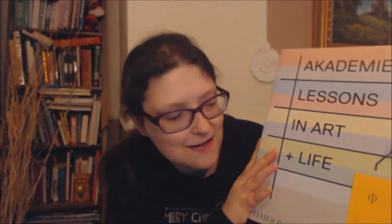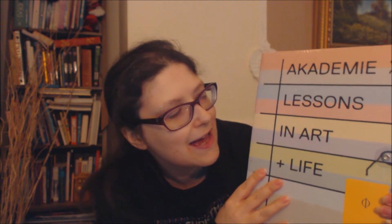This next book is from the Phaidon Black Friday sale. It's Akademie X, Lessons in Art and Life. And the quote from Hans Ulrich Obrist, co-director of Serpentine Galleries: crucial wisdom from leading artists and writers, an unprecedented insight into 21st century knowledge production and life as an artist today. And this is the back. This inspirational and practical guide on how to live a creative life has been devised by the world's most thought-provoking artists and writers. For anyone interested in the creative process, 36 tutors share their experiences, wisdom, techniques and philosophies in art and life.